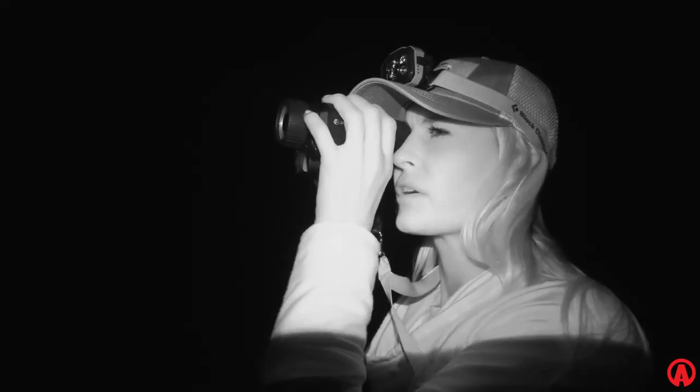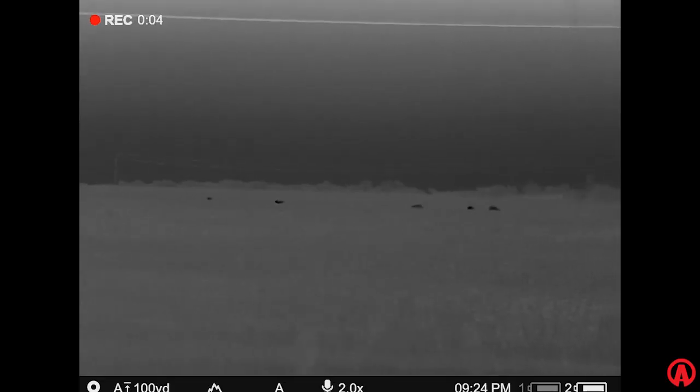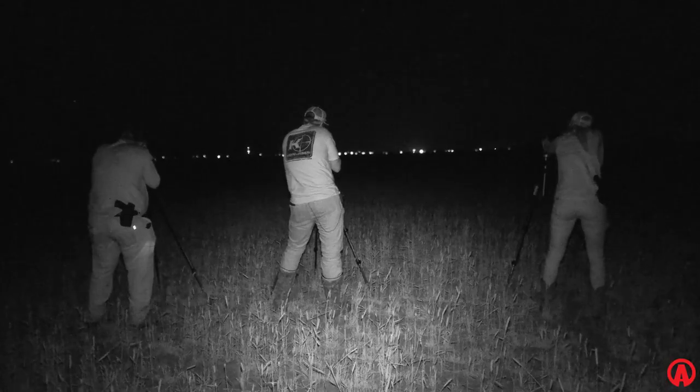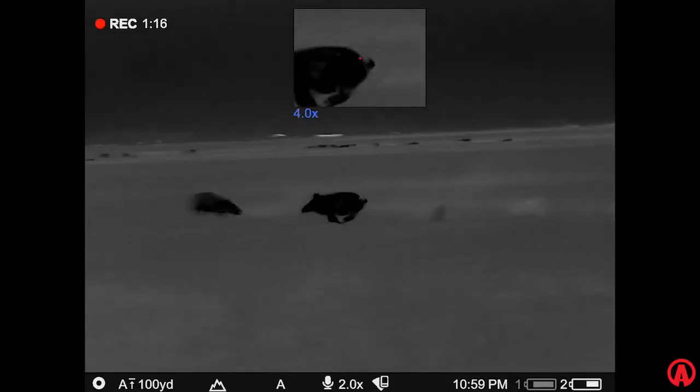There's a group, looks like maybe, I don't know, 10 or so. Little bit complicated. I got a big one right in the middle. Kaitlyn, you got the one on the right. He's gonna run right at us. Going to the left.